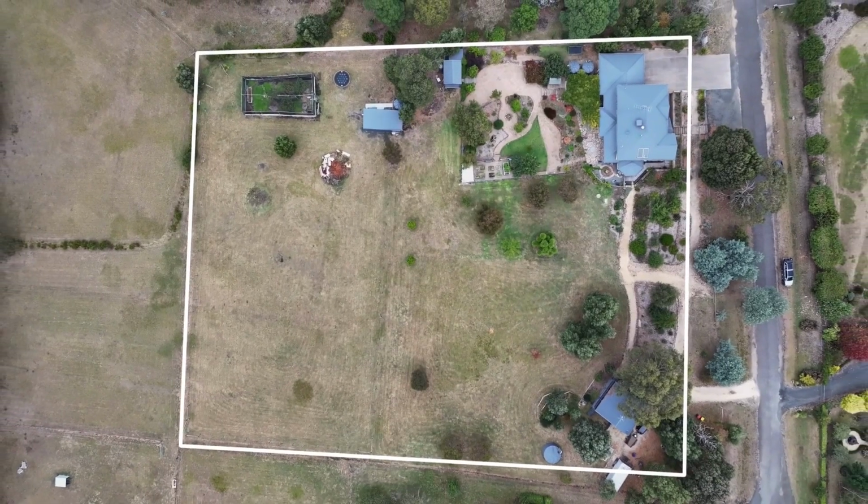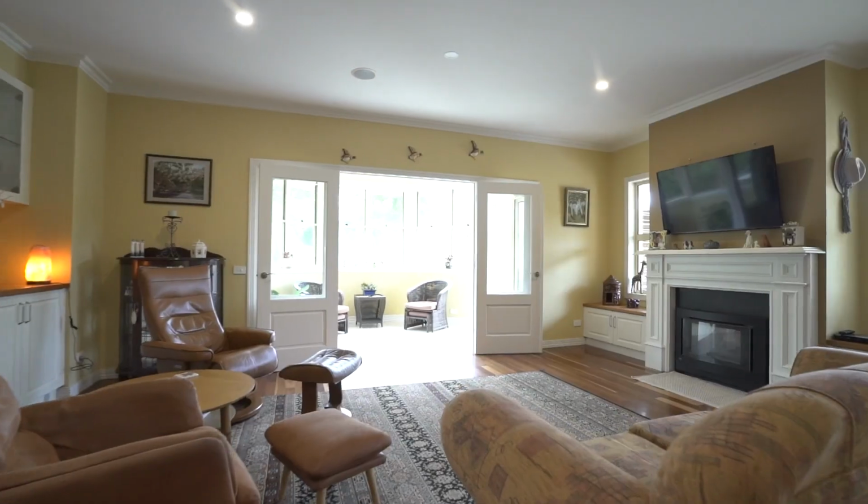Set on approximately 2.5 acres over two titles, this stunning home is truly gorgeous.